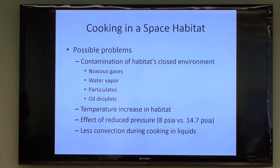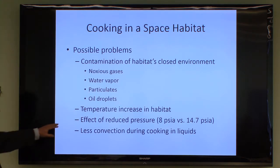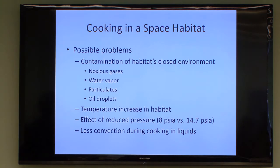Cooking produces a lot of stuff that can contaminate your environment, like gases, water vapor, particulates, and oil droplets. When you do frying, I'm sure everyone sees all the oil covering everything. And since it's a closed environment, the cooking will add heat to your environment. So if you do it more and more, it can get hot. So you have to add provisions to get rid of that heat.